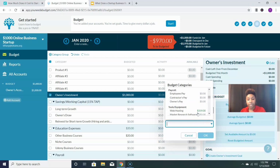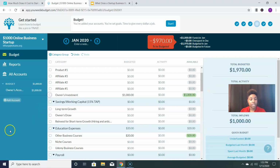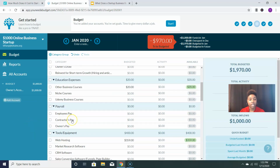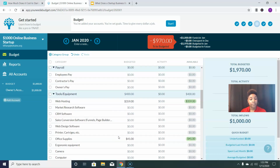Let's use it to cover some things. So let's say you have $1,000 to budget, right? And then maybe you have a course. It might be an accounting course. It might be a course on how to do your privacy policy or something like that. So this is a real expense.